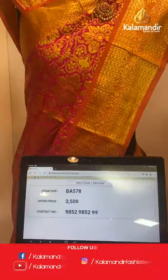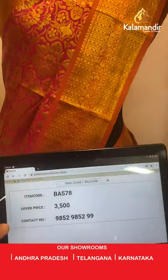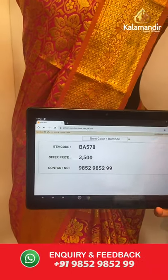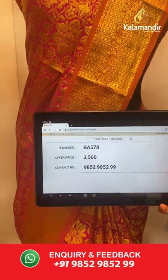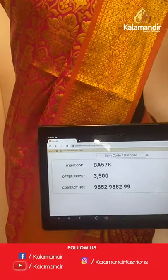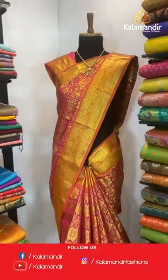The item code for this saree is BA578, and the offer price is 3500 only. The contact number to send the screenshot is 9852 9852 9. On to the next saree now.